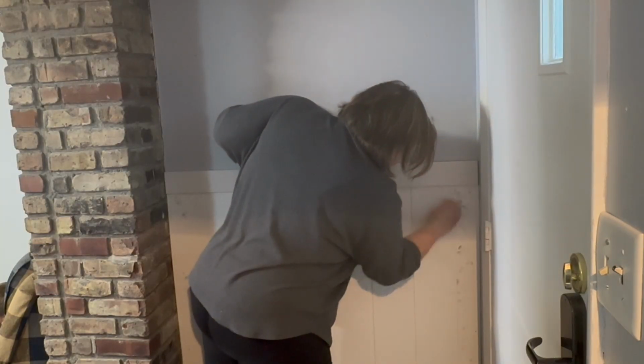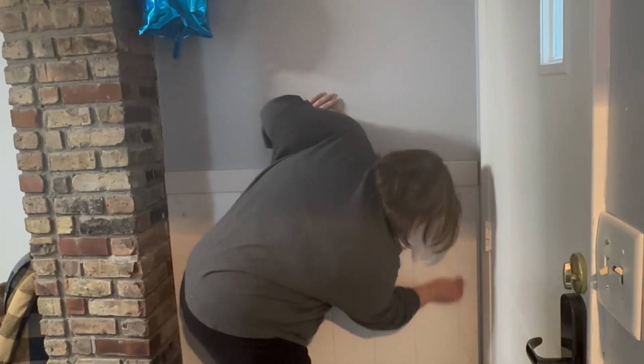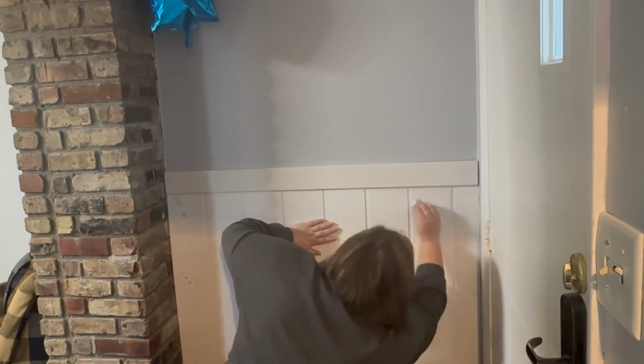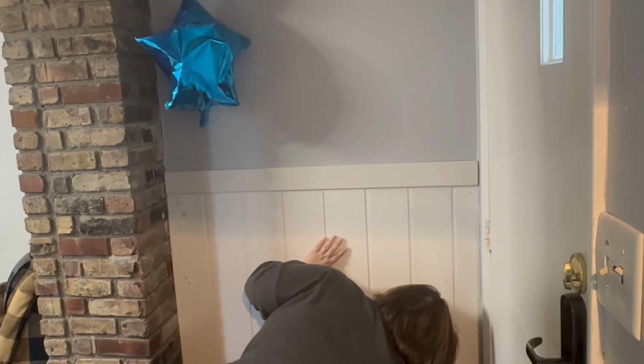Yes, and then here I am cleaning the wall. Again, I just used baby wipes, and it took all of the marks off that the regular hammer and the rubber mallet made. The rubber mallet made more marks than the regular hammer. There's probably a few spots that I could touch up with some paint, but I haven't done that yet. I don't know that I will.